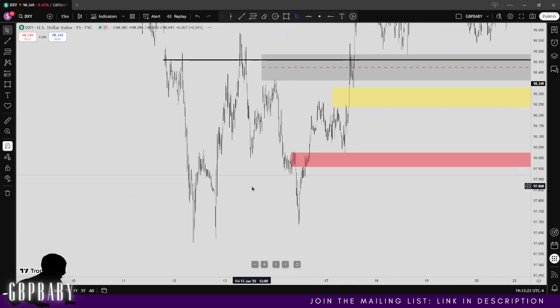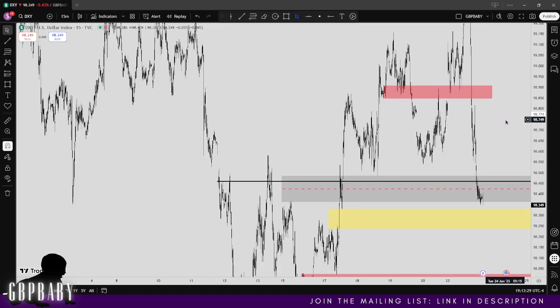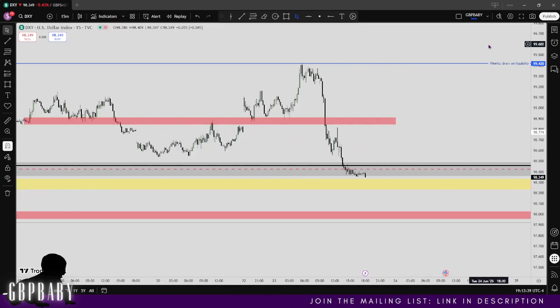The fact that we did leave this range significantly, us coming back to here, if anything, should be a point of reaccumulation. It's just that the way it's gone down here and how quickly it's done it is very misleading to me. So that's going to be everything on dollar, so do stay safe out there, guys.